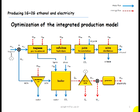So we have several processes: bagasse pretreatment, hydrolysis, juice fermentation, wine distillation. So this is the second, the ethanol production line with biomass depolymerization processes, okay? The traditional line is you have a dewatering unit, you have a boiler, you have a thermodynamic cycle now to produce power and heat, which you can use in the process, okay?